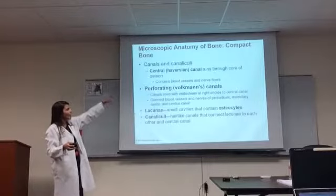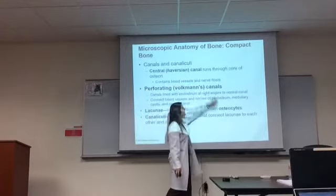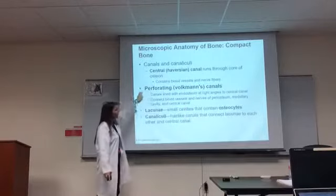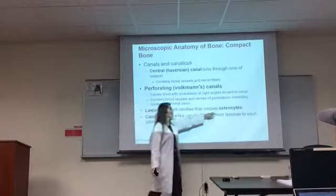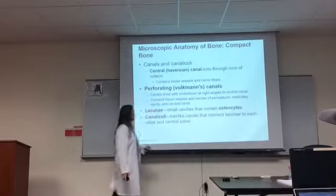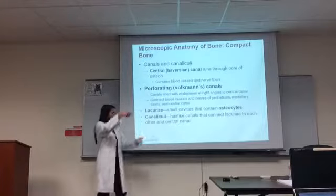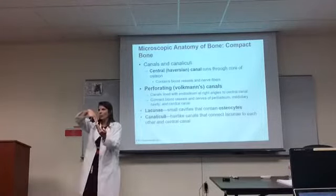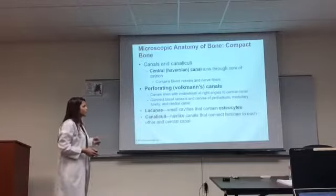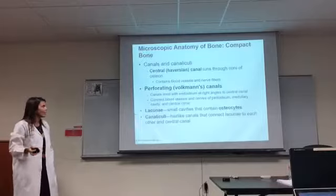The Haversian canal is where you have the blood vessels and the nerves, so the red, blue, and yellow. The Volkmann canals connect them. The lacunae are where you have your osteocytes, and the canaliculi are where the osteocytes stretch out and kind of touch each other. That's how they communicate with each other. They do talk, but just not like that. Anyway, we don't have to study that today.